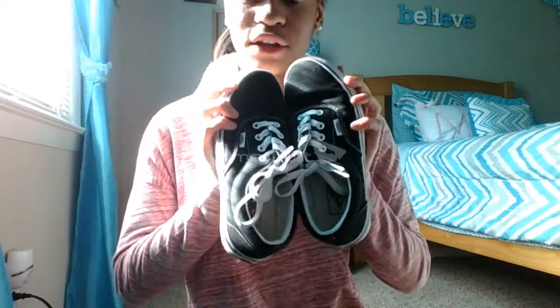So I'm going to try and take lots of care of these, and when they get dirty, I'm going to wash these. The next thing that I'm going to be showing you guys are all of my stuff, which are from Vera Bradley.